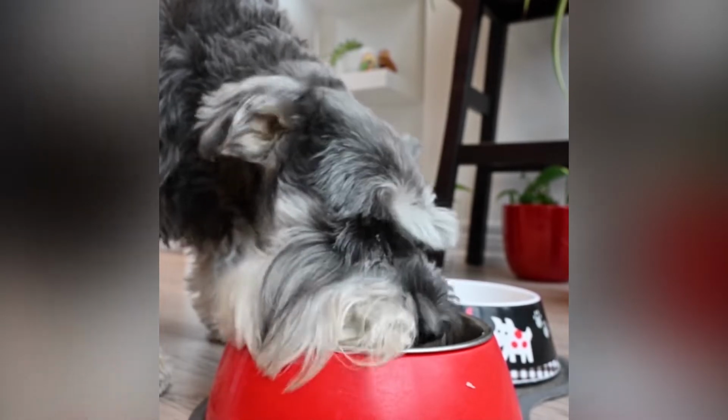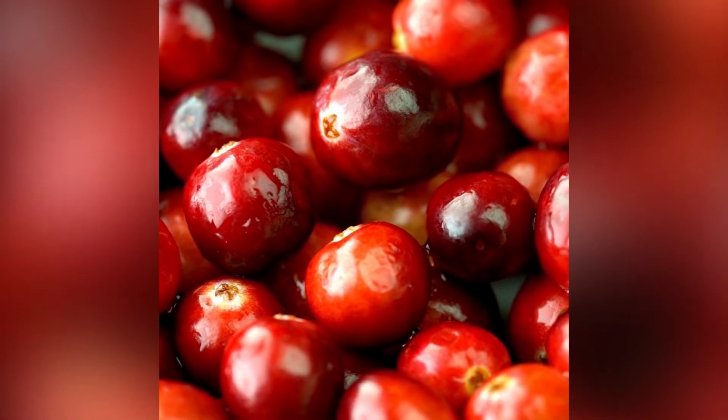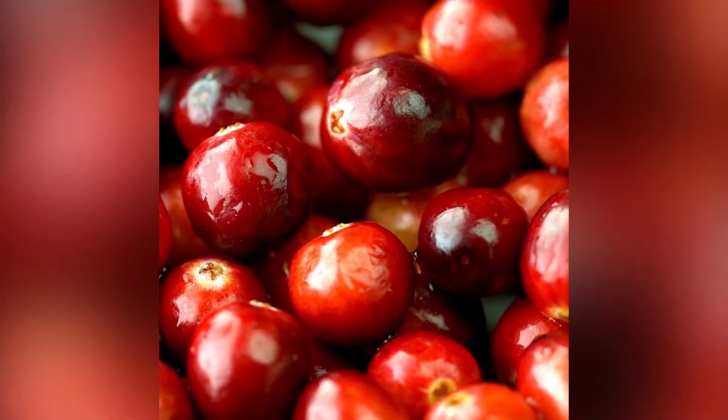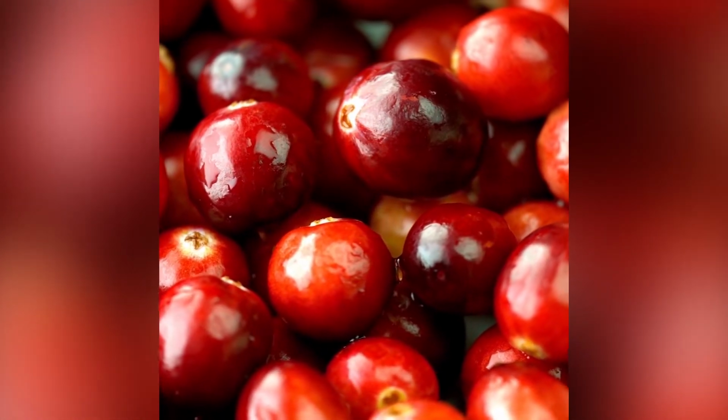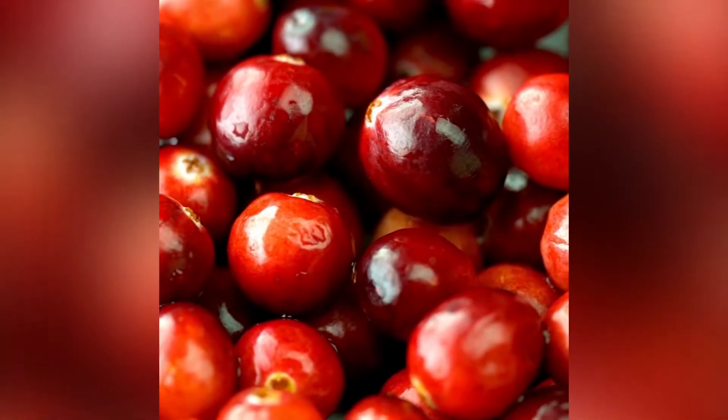And cranberries have this magical property where they actually help repel bacteria from sticking to the bladder and the urinary tract wall, so that the bacteria cannot proliferate and cause an infection. So super easy, super natural prevention.